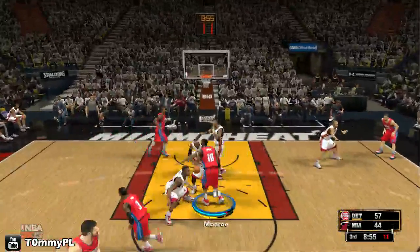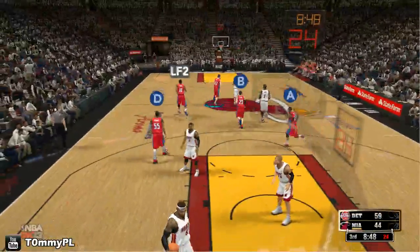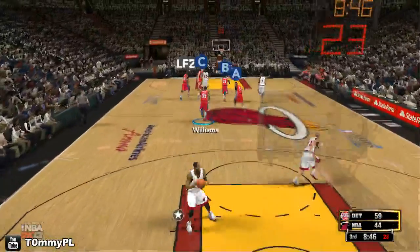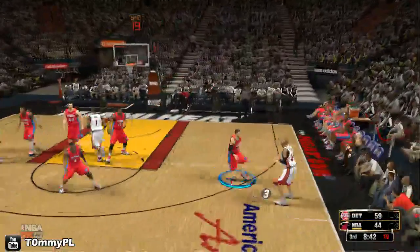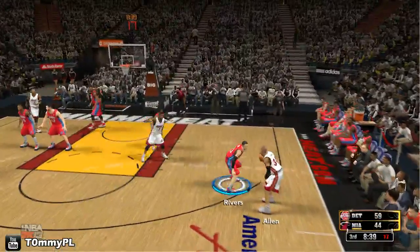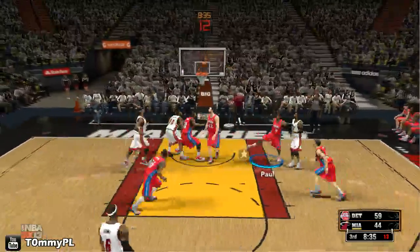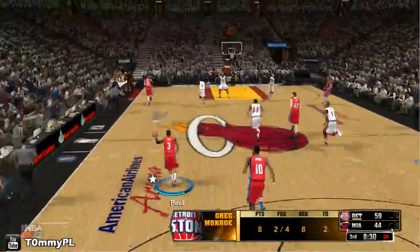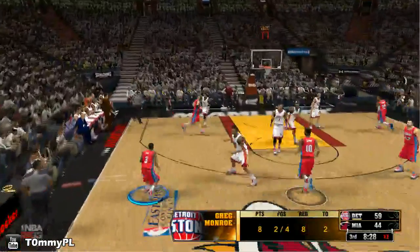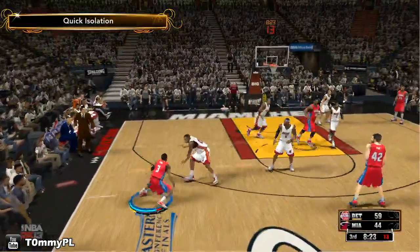Paul pushes to Monroe. Kicks it out to Paul. Paul, he's going back. And that one's good. Here's Wade. He has 6. Allen outside. Back to Wade. Defended by Paul. Releases. Some solid D from Paul. Pistons leading by 15. Second half here. We're just over 3.5 minutes into it.